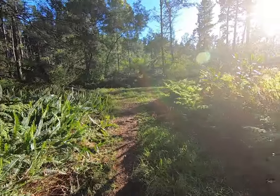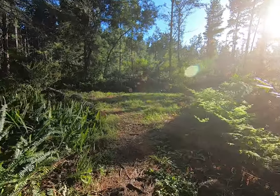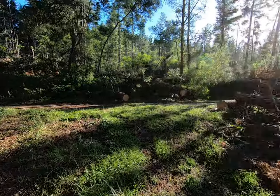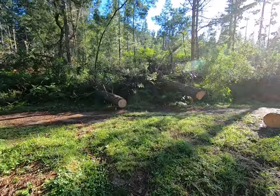Looks like here's a T-junction coming up ahead. This might be the middle contour road.